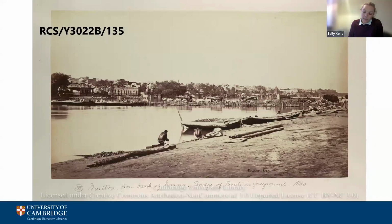Y3022 is the classification for photographs of India, which includes areas of pre-partition Pakistan and Bangladesh, which was formerly East Pakistan. An additional letter is added to the end of the class mark to make this a unique identifier for each collection. So there are currently about 80 sub-collections relating to India, starting at the class mark Y3022A, and now extending all the way to Y3022ZZZZ, something of a mouthful. Each image is then individually numbered.